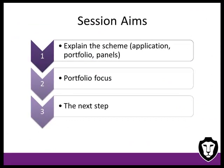In this short session, I'm going to talk you through the scheme itself and how it works. Then I'll focus in a bit on the portfolio that all applicants submit and what this might look like. And thirdly, I'll tell you what you need to do next if you decide Headway is for you.